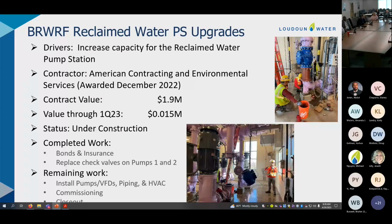And then the bulk of the work is up and coming as we look forward with the installation of pumps and VFDs, the piping and the HVAC improvements, and then also commissioning and closeout. The goal for this project is to wrap it up by August of 2024. Another goal is just to have these facilities online for the warm months in 2024. So say by June or so, we would like to have these facilities online and in operation for reclaimed water service. Any questions about this project?